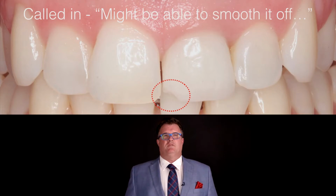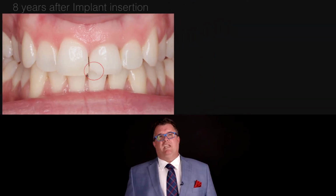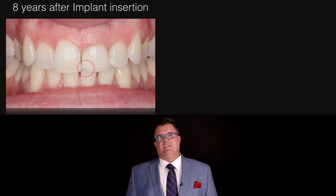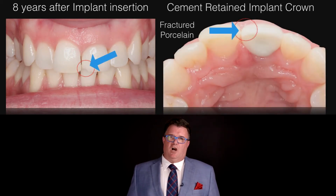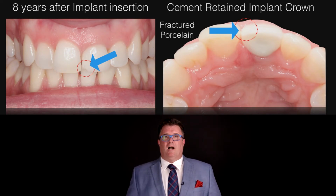So we should be able to smooth this off. It's too large to smooth off. I decided I'm going to try to fix it, like a dummy, when normally I would say, okay, let's do this at another point. I couldn't do it. It's 8 years after implantation, and you can notice that the fractured porcelain is in a very bad spot. It happens here because we have a cement retained option, and the cement retained option uses up prosthetic space buccolingually because we only have so much space.